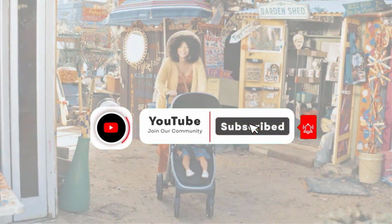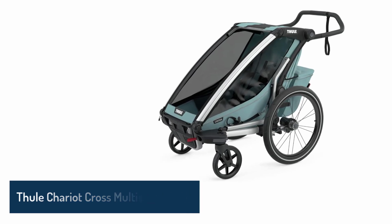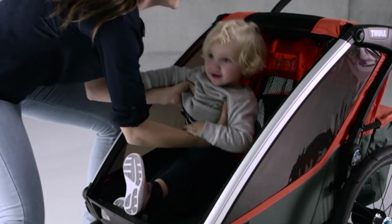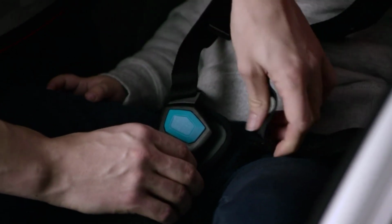So let's get started. Number 1. Thule Chariot Cross Multisport Trailer. The Thule Chariot Cross takes the idea of a multi-use stroller to a whole new level. No matter which activity piques your interest, this is the stroller to take out and go. The trailer makes it so functional.